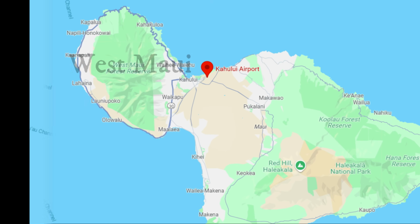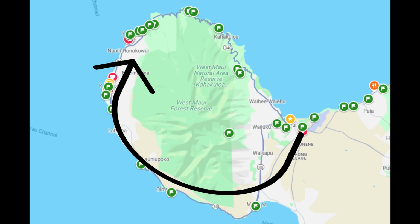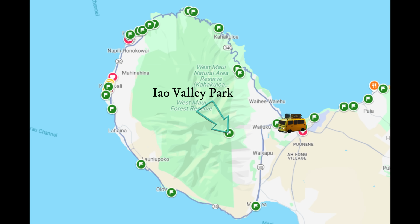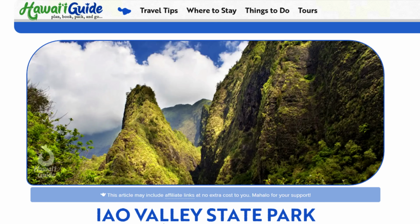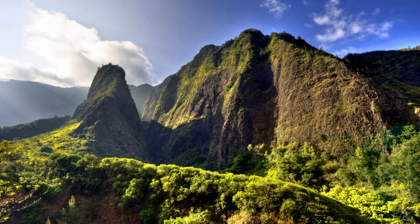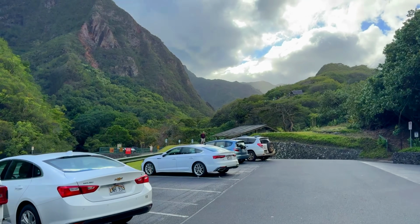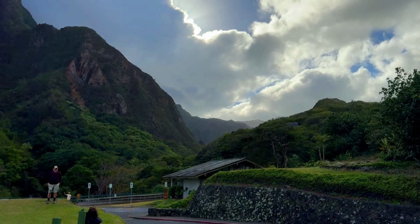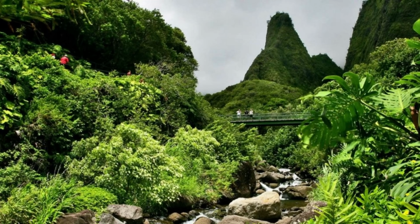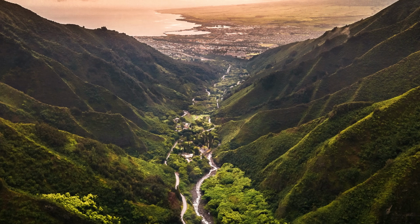There's a lot to cover on this part of the island, and I'll begin from the airport area and work my way around in a clockwise direction. Iao Valley State Park is first up. It's in the central valley of the island, and it's home to the Iao Needle, a 1,200-foot spire in a beautiful and lush valley. You can take the short walk to the observation deck here, or the longer walk to see the waterfalls, explore the botanical gardens, and learn the history of the Hawaiian battle here that made the river run red.